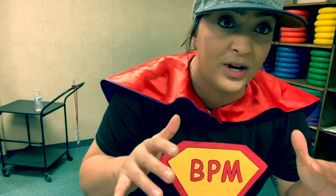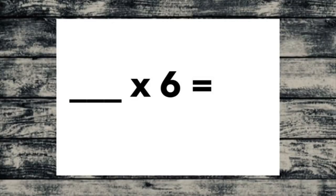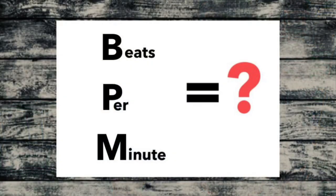It's time for a BPM break with BPM Girl. It's time to check our beats per minute. Ten beats times 6. Find your pulse, count your beats, go. Stop. Take that number and multiply it by 6. Again, that's the number of beats you just counted times 6. If you need more time for your multiplication, pause the video now. What was your BPM? Let's get back to the video.